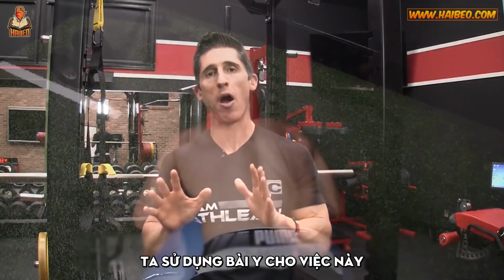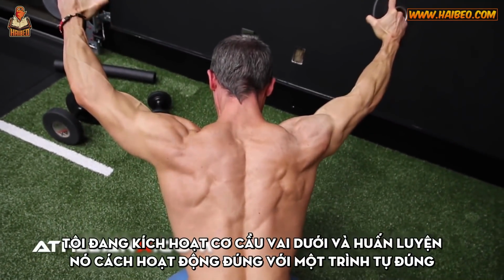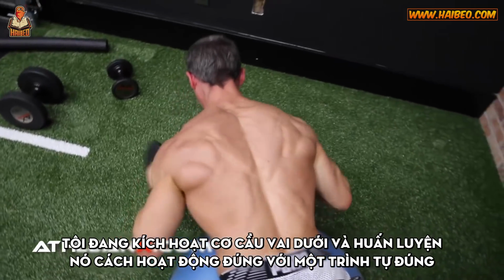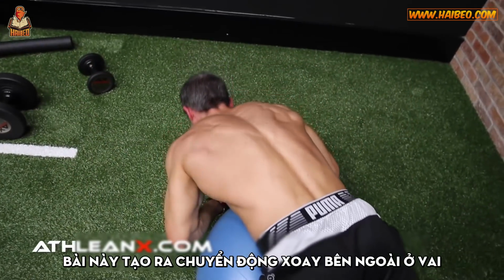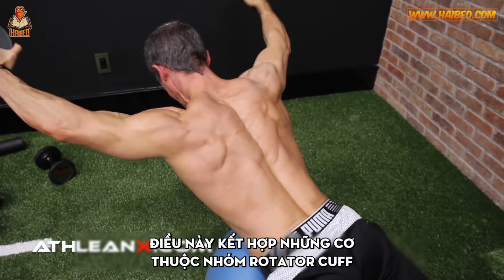And we do this here with our Y. When I get my arms up and over my body in this Y position, I'm really activating the lower traps and training them how to fire properly and in the right sequence. But we can go right from there into a W. And the action of the W is actually to create external rotation at the shoulder, which is going to incorporate the muscles of the rotator cuff.